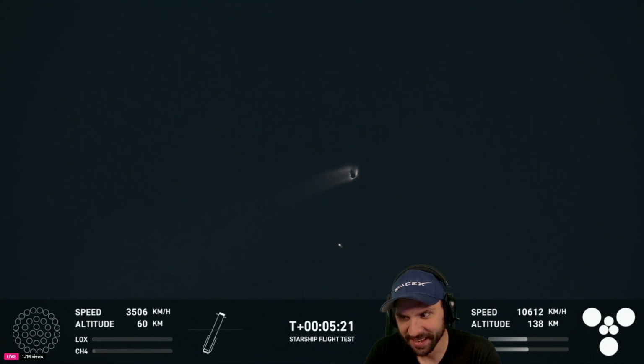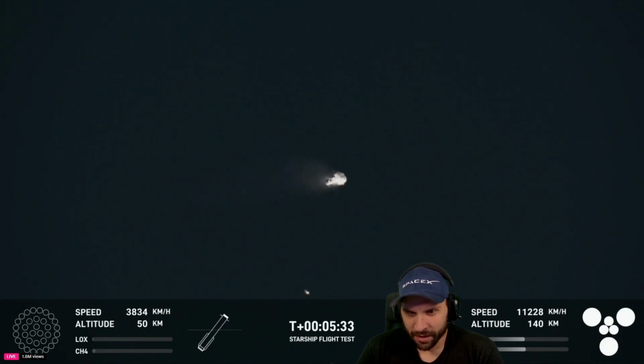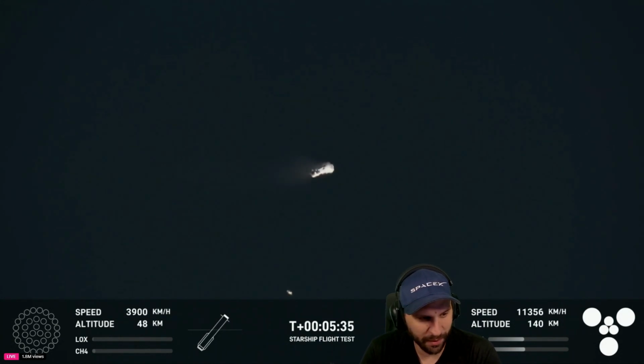I can't wait for us to hear the sonic boom through Dan's mic. That is going to be incredible. It was so cool to hear the liftoff. And so once again, a successful on-time liftoff of Starship Flight 5.